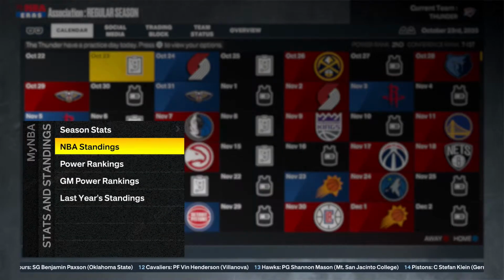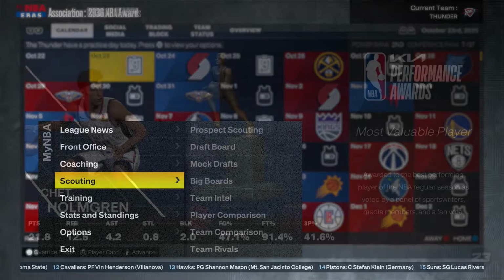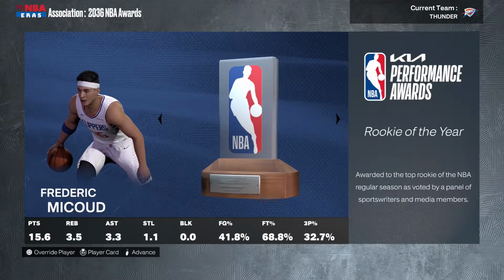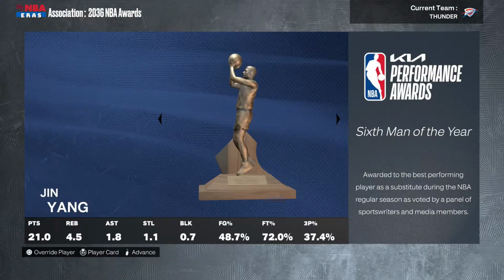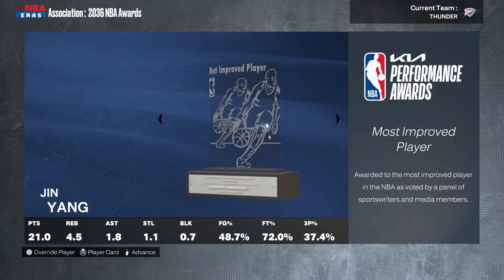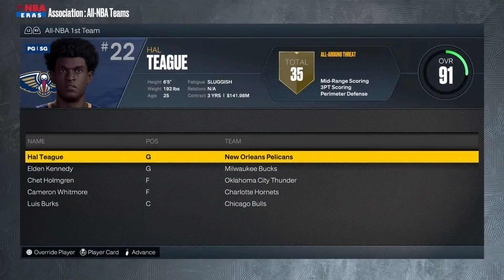Preseason power rankings, the Thunder, defending NBA champions, are second for 2K Sports and second for Eric Poner. Chet Holmgren wins another MVP, as this is Chet's league. We're all just living in it. Frederick McCoud is rookie of the year. I don't know, man. Jin Yang, sixth man of the year. Once again, defensive player of the year is Chet. Jin Yang, most improved. Mark Dagnall, coach of the year, as we win executive of the year yet again.